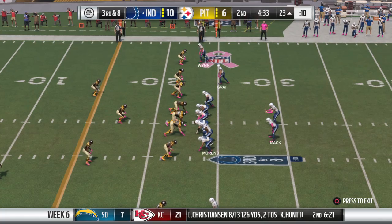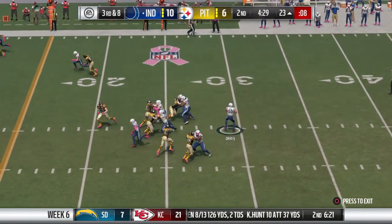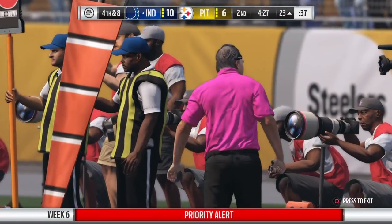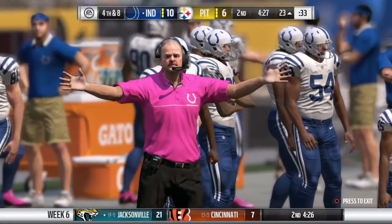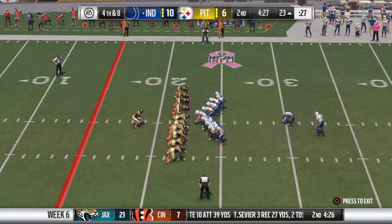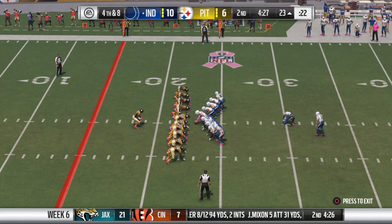A nickel back added defensively as they look to stop this 3rd and 8. On play action, they'll throw. That's going to be knocked away and incomplete. And that was a nice play. He knocked it away, but obviously you want the interception in this situation. You want to take away any chance and they have any decision to make on 4th down. But things happen so quickly in the end zone in this compressed area of the field that you're just happy to knock it away and not allow a touchdown.